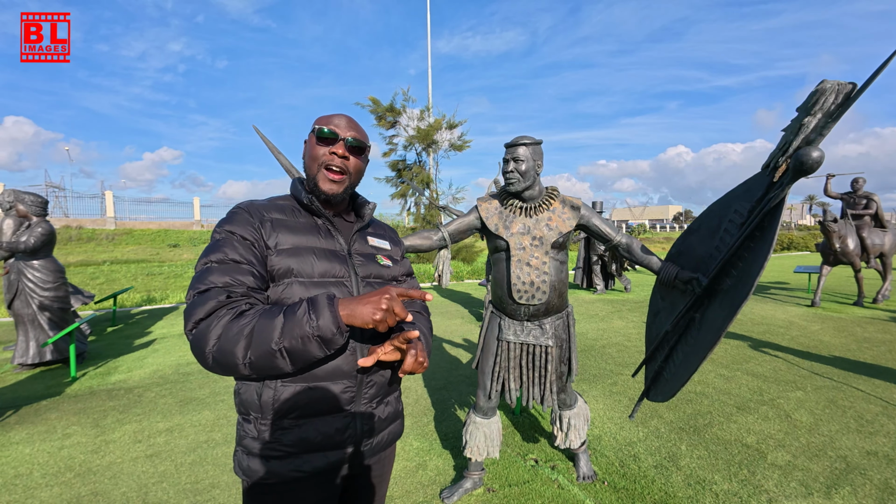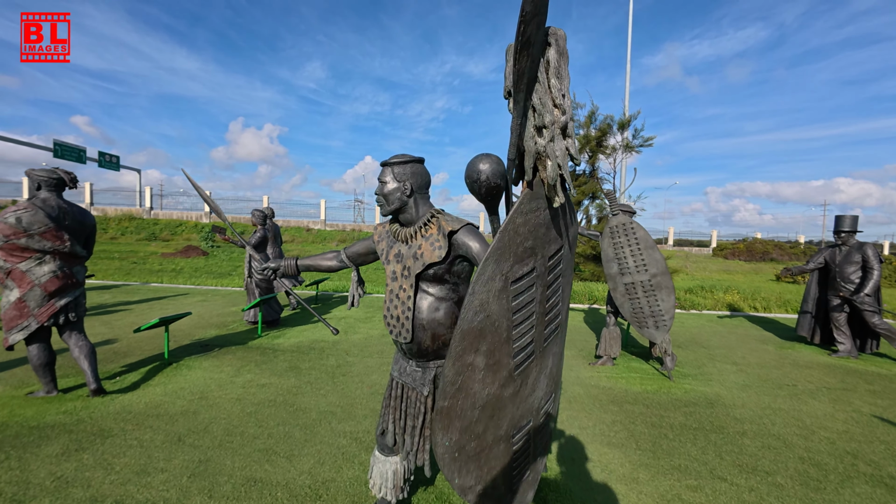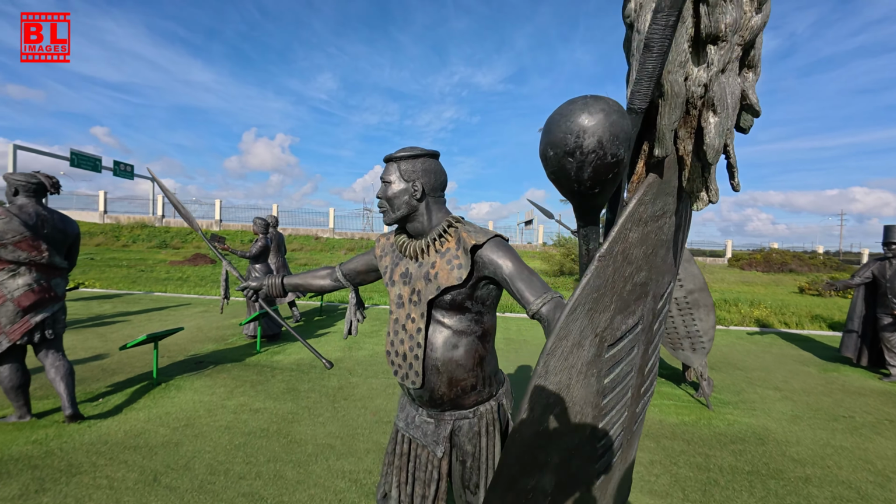People like Mzilikazi kaMashobane migrated from Port Natal until he rested in Bulawayo, present-day Zimbabwe. So Shangani migrated from KZN until he rested in Mozambique today, you see. So that is Chief Khamanyana Pilane.